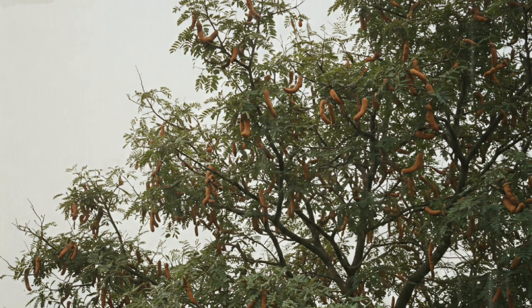One of my favorite ways to use tamarind is in a simple chutney. Mixing the pulp with jaggery, chili, and a pinch of salt creates a condiment that pairs well with everything from samosas to roasted vegetables. Another favorite is tamarind water, a quick infusion of pulp that brings a tangy brightness to soups and marinades.